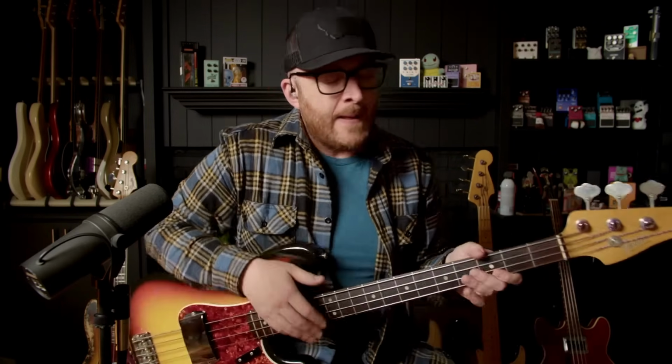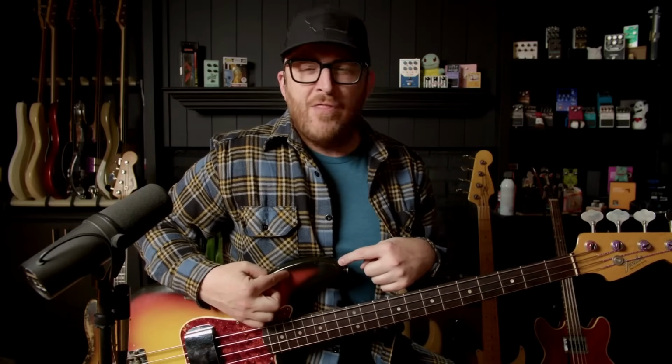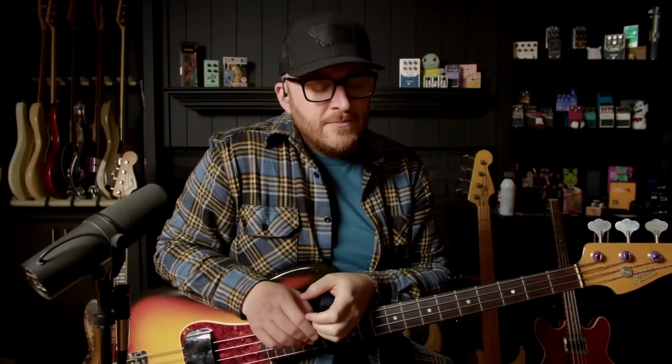I'm pumped to be doing this because I feel like strings, like, you're like, is the tone in the body, the wood? Is it in the neck? Is it in the pickups? Is it in the hands? Is it in the amp? Is it in the simulation, the preamp, the tubes? Well, yes, right? Of course, it's in all those things.